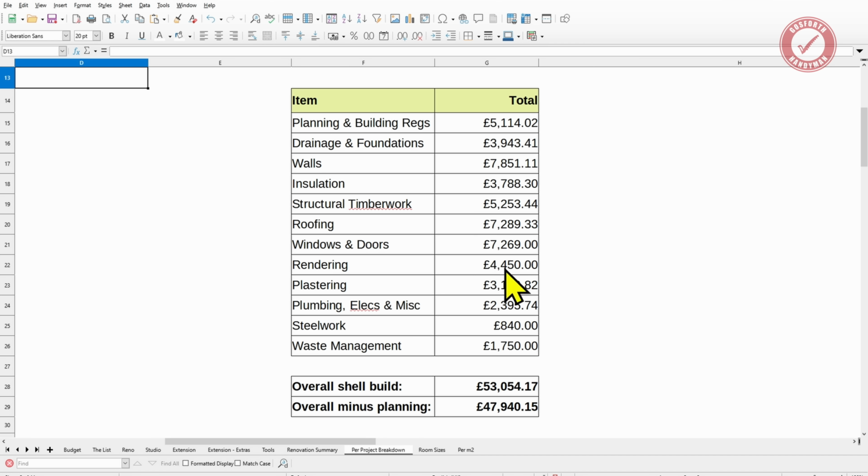Rendering came in at £4,450. All of the plastering, £3,109. All of the plumbing, electrics and miscellaneous stuff came in at £2,395. The steel work was £840, and waste management, so that's like all the skips and general removal of rubbish. And we've also bundled in the demolition of the old garage into that cost as well, so that came in at £1,750.